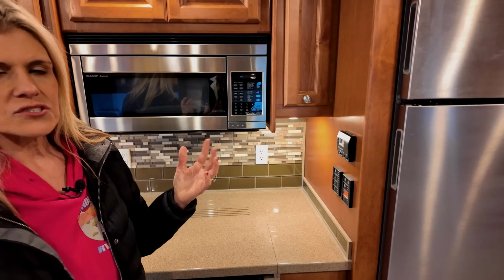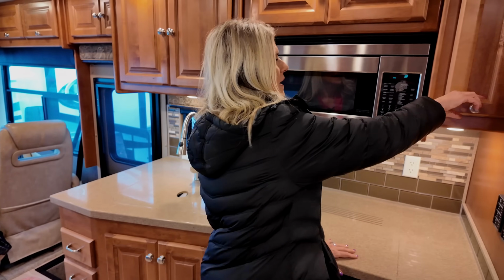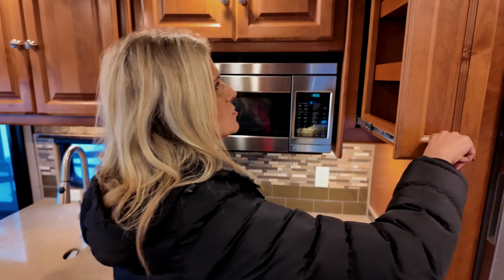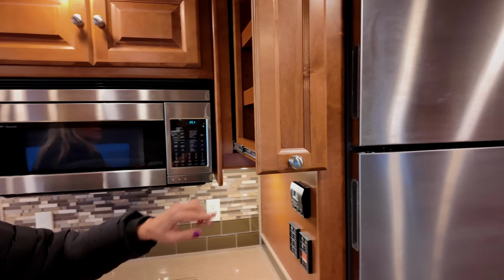Now that's one thing, this is smaller. It says the 32 SA, so you don't have a ton of space. There's not a designated pantry, full pantry, but you do have a smaller little area. I mean, that's almost more like a spice rack kind of thing. So you are missing a little bit of that just because of the size.